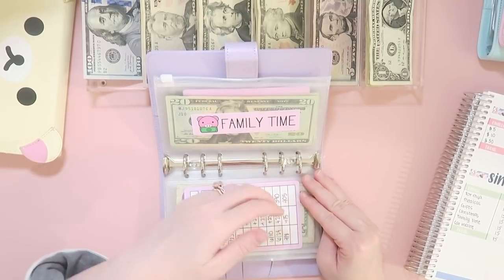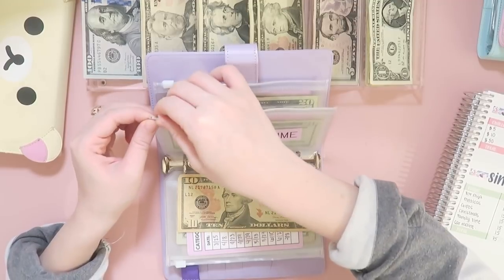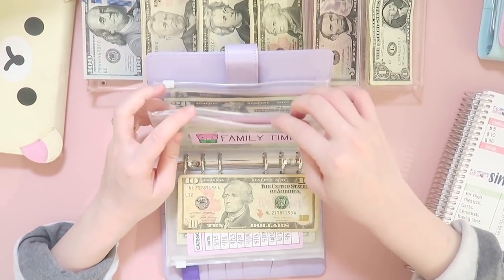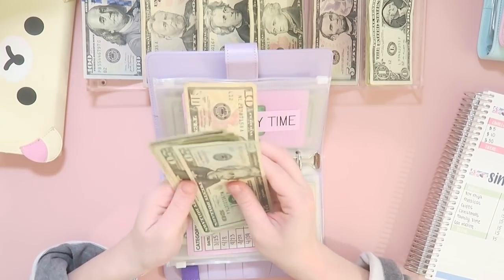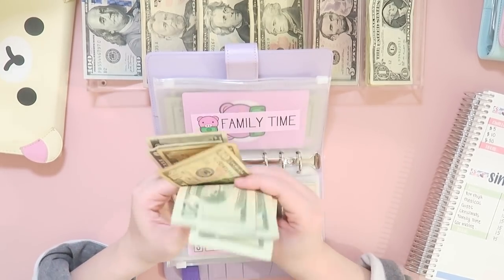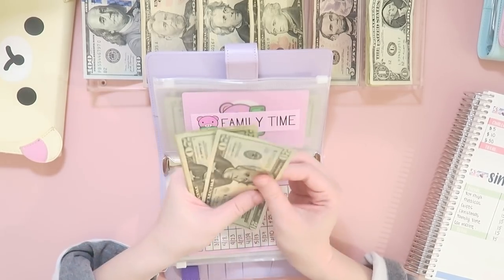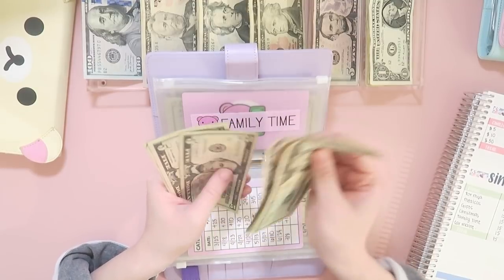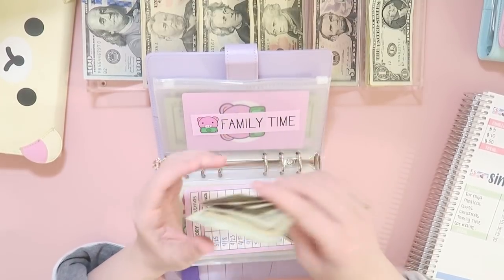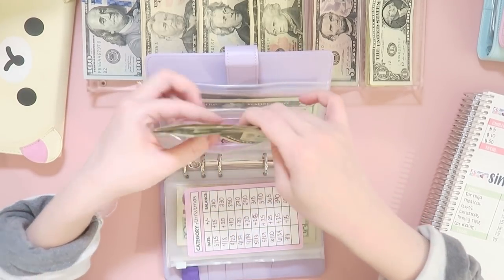And then family time gets $10. We are thinking about going to a water park this weekend, and we'll have money to spend because we've been saving up for this, especially during the summer. So if we do decide to go, we'll have 20, 40, 60, 80, 90, 100, 5, 10, 15, 20, and 125 for our family time envelope.